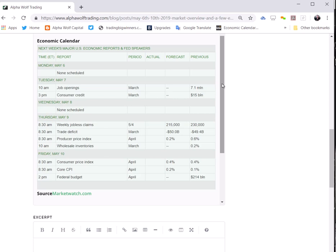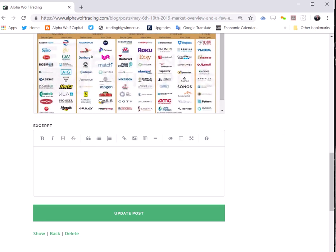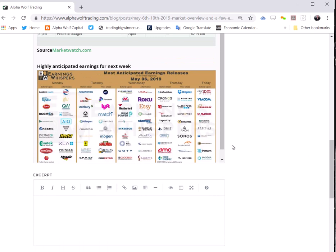Not a whole lot in terms of economic data to move the markets, but we do have still a very active week for earnings, right? So there are actually quite a few names on this list, and quite a few names that aren't on this list that are definitely on my radar for next week. I mean, Chesapeake and Regeneron and Viacom and let's see, Axon. There are a lot of names here that are of interest to me.